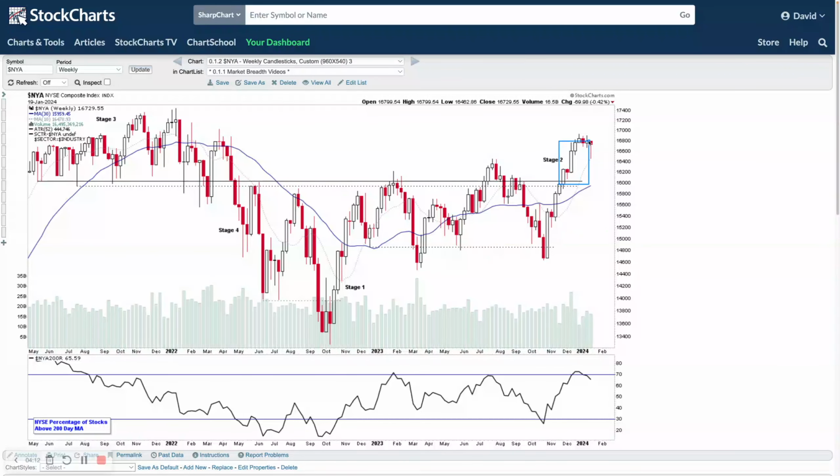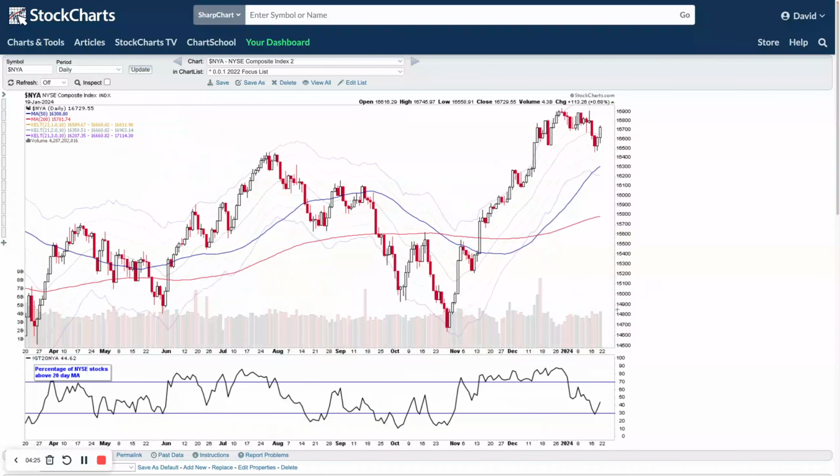We're in stage 2 still in the NYSE, as we can see as well. So stage 2 across all of the major US markets, except for the Russell 2000, which is more of a borderline case, which we'll come to in a second.